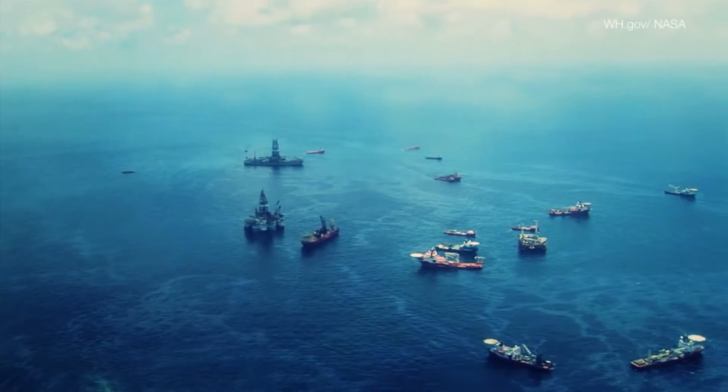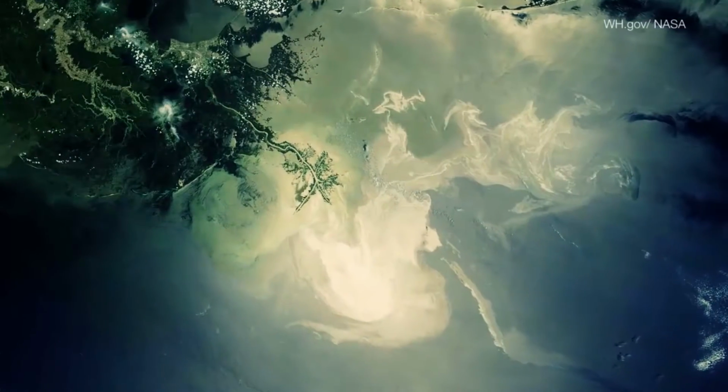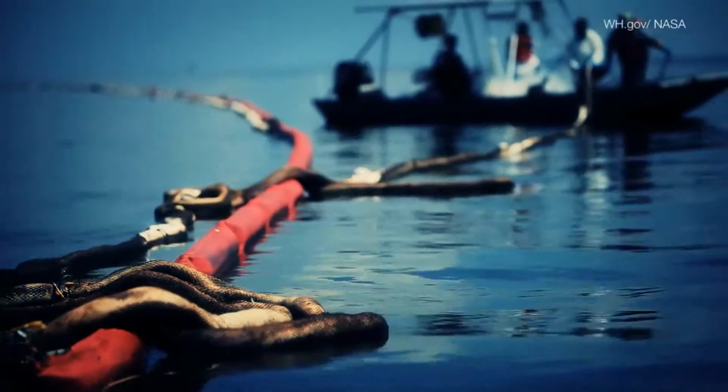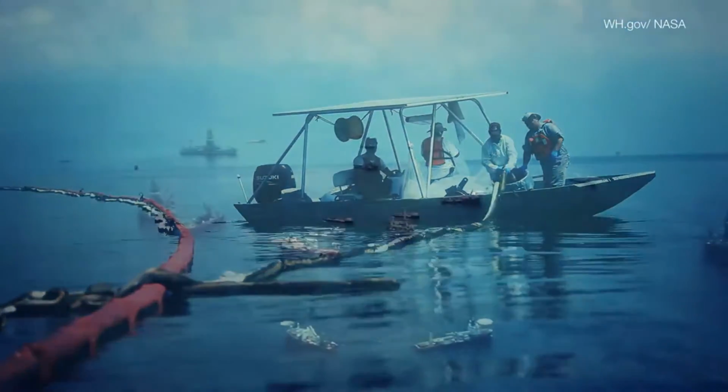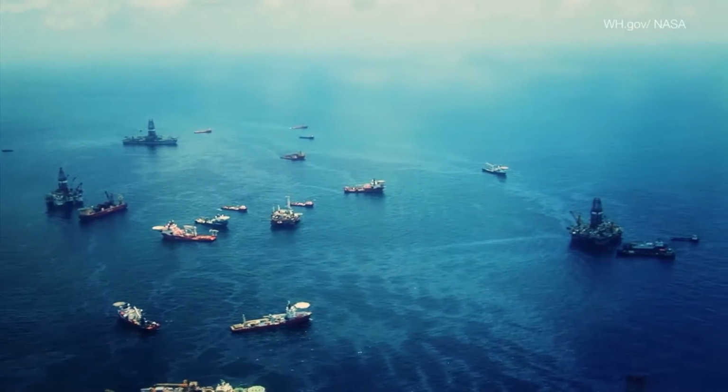On April 20th, an explosion ripped through Deepwater Horizon drilling rig. A mile beneath the surface of the ocean, oil began spewing into the water. Because there's never been a leak this size, at this depth, stopping it has tested the limits of human technology.